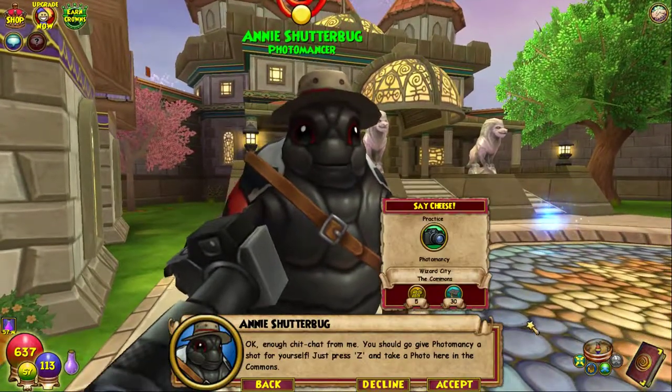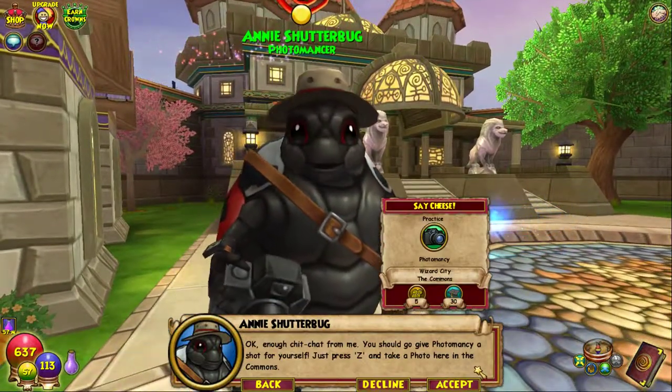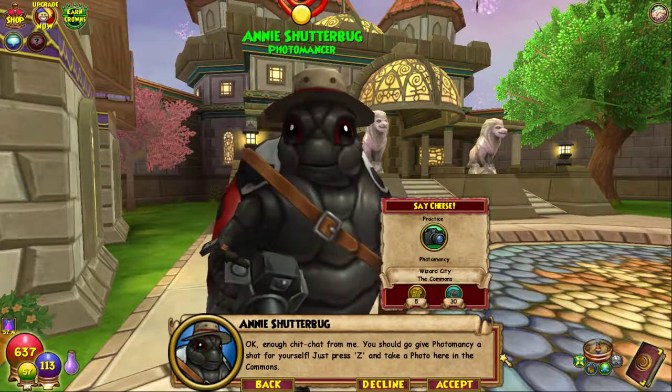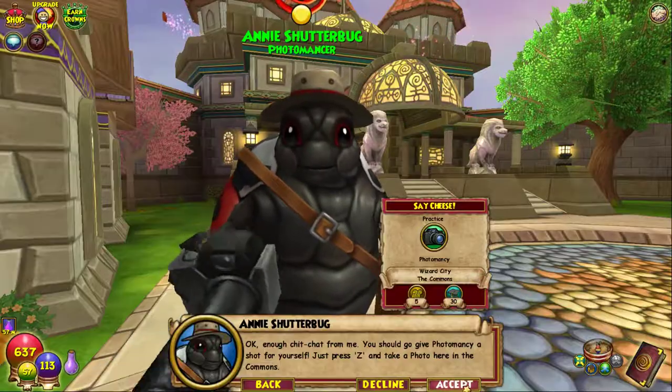Okay, enough chit-chat from me. You should go give Photomancy a shot for yourself. Just press Z and take a photo here in the comments.